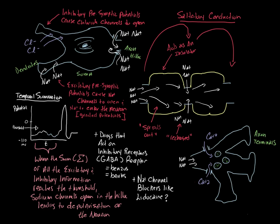And that's how they work, is they increase chloride transport into the cell that hyperpolarizes the neurons and makes it more difficult for the neurons to depolarize, which causes depression of the central nervous system. You guys okay with that? Now, too much, obviously, can depress breathing centers and cause problems there. But are you guys okay with how that works?